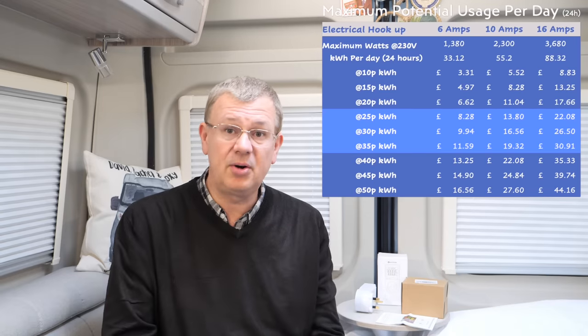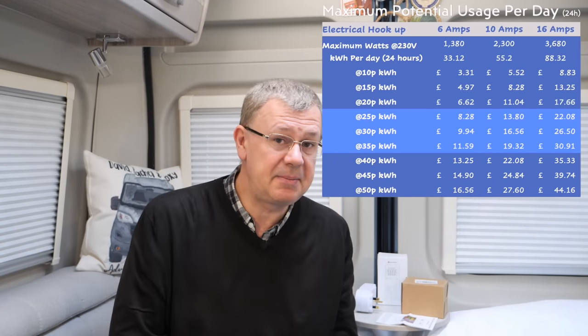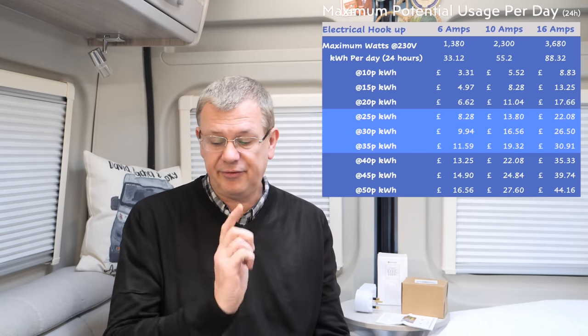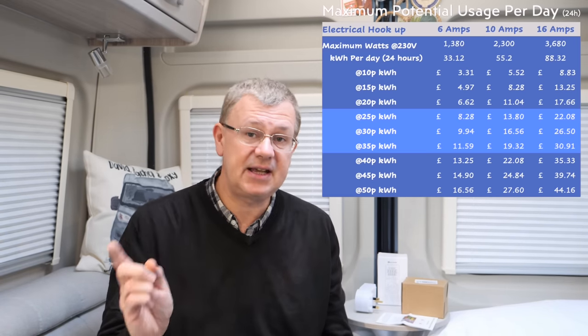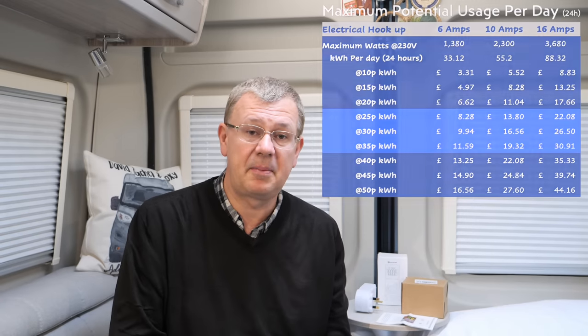With a 10 amp hookup, which are fairly common, £27.60. And with a 16 amp hookup at 50 pence a unit, £44.16 above the pitch fees for a 24 hour period. That is quite shocking.